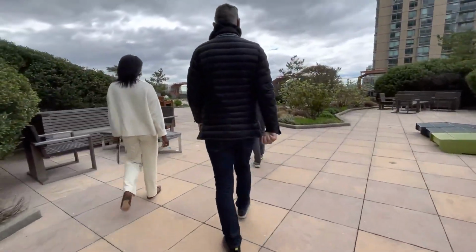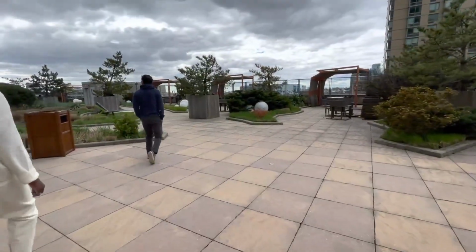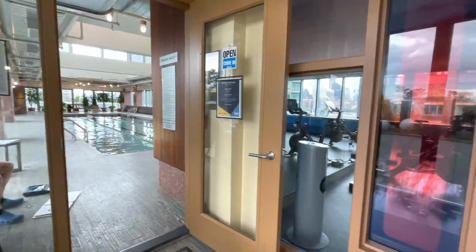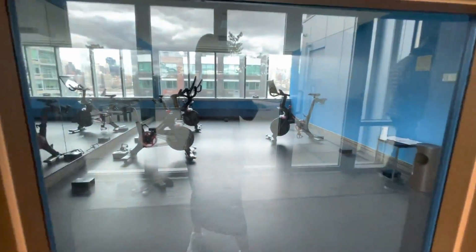And now we're heading towards our amenity tour, which is the biggest highlight of this particular building. And here we have the indoor swimming pool and a Peloton bike studio.